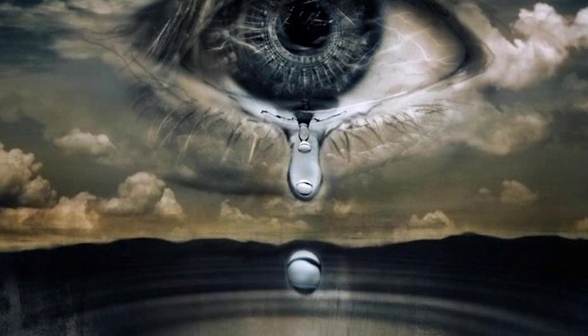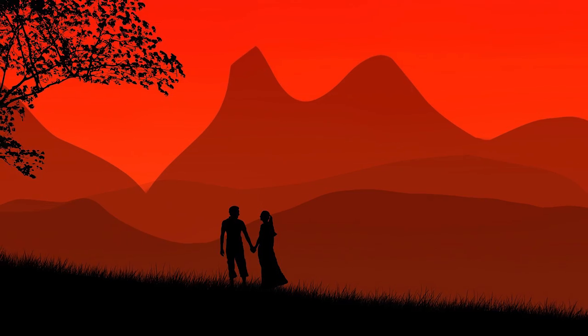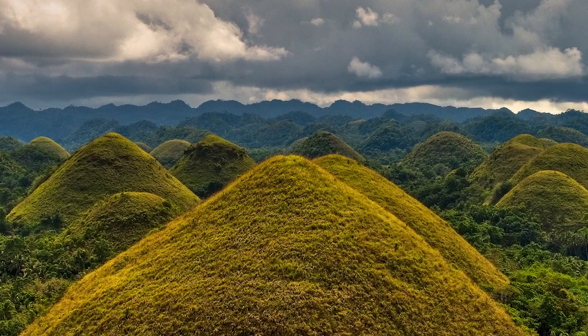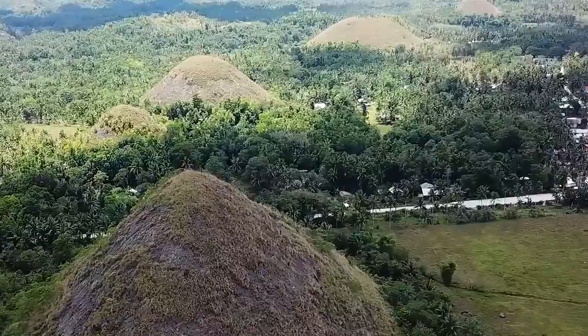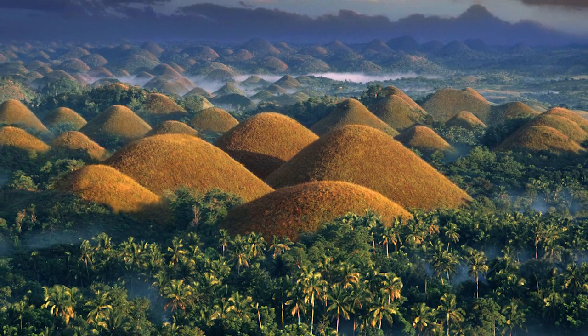Local legends say that the hills were formed by the tears of a giant named Arosh as he mourned the death of his lover. In reality, they're likely to be the result of coral deposits rising through the land because of rainwater and soil erosion, gradually being turned into their current shape by centuries of wind and weather.